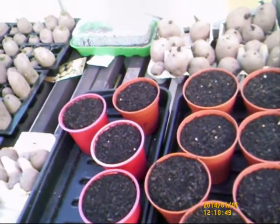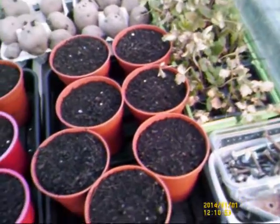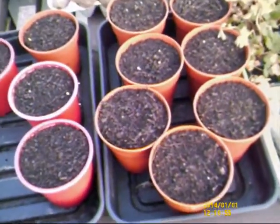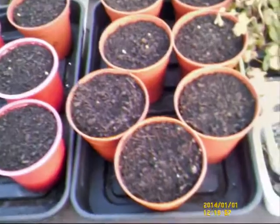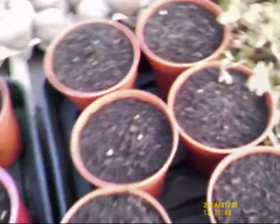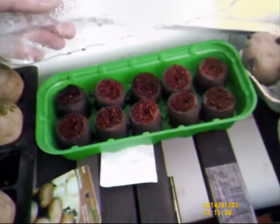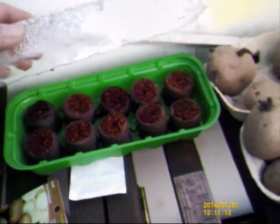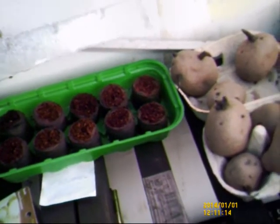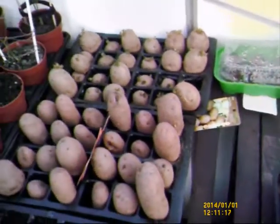My garlic, still nothing yet. I know garlic's pretty slow, they like the cold weather, but no, there's nothing from them yet. All the potatoes are still chitting. These don't seem to be doing anything. I thought tomatoes come up pretty quick, so we'll see. We'll leave them to it. And peppers are still nothing, as if the hot peppers, still nothing from them, still a bit slow.